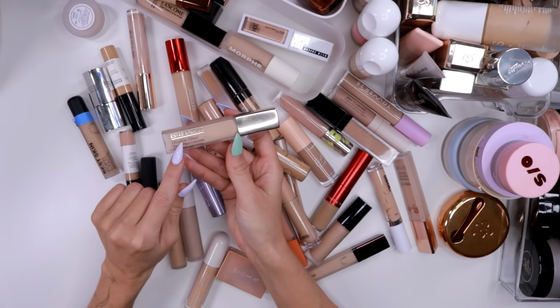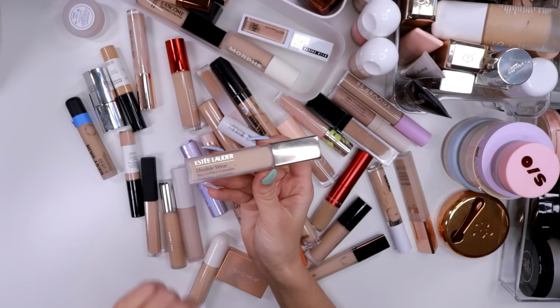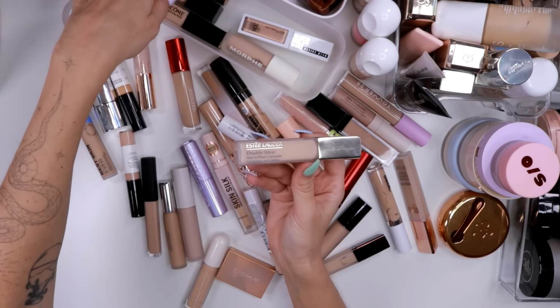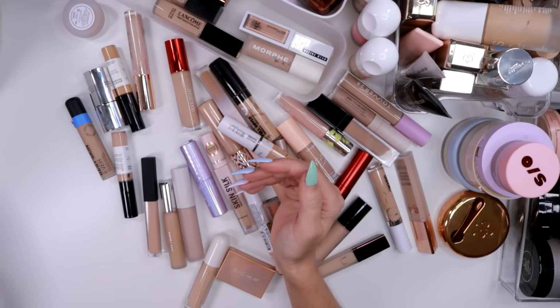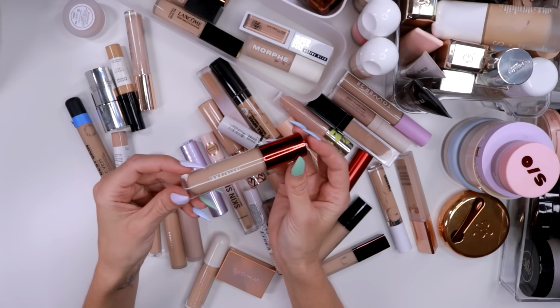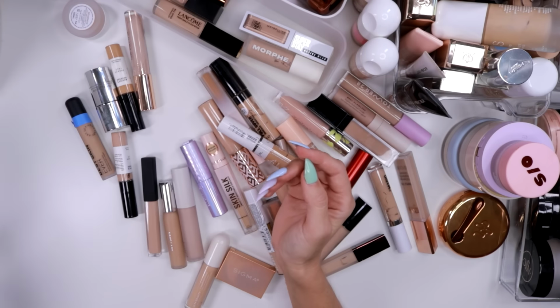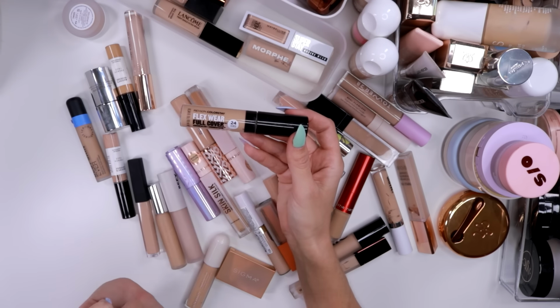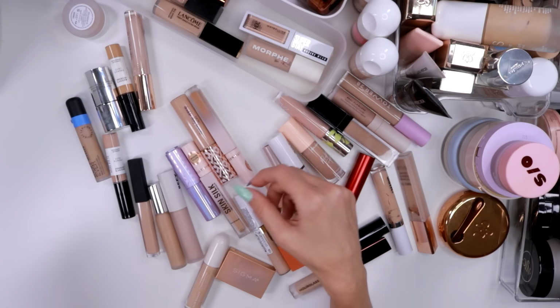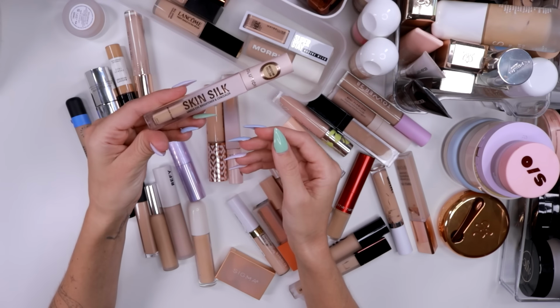I have the Estee Lauder Double Wear Stay in Place Concealer. Nothing wrong with it, but it's kind of similar to the one from Lancome, but the Lancome one is better, so I'm gonna get rid of it. I feel the same of the One Size one. It's good, but not my favorite. I feel the same about the Revlon Flex Wear for coverage. Nothing wrong with it, but I don't wear it. Same with the Skin Silk.